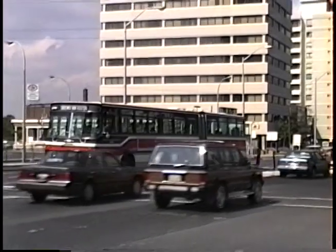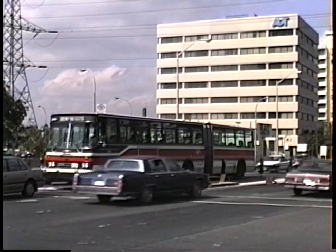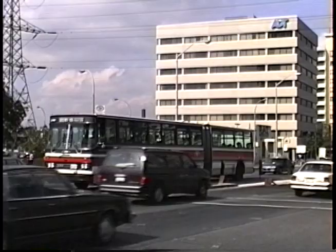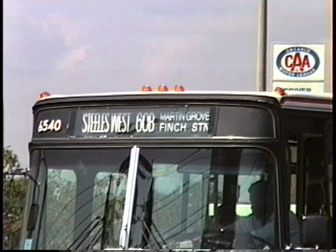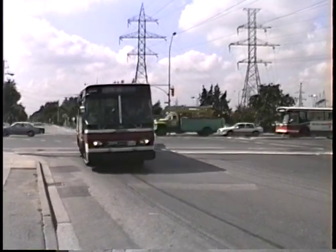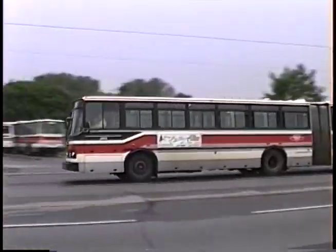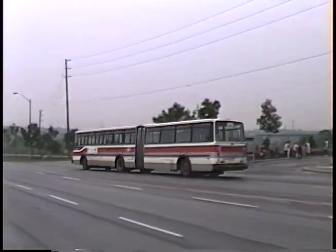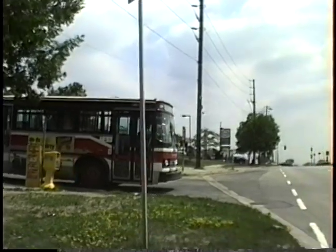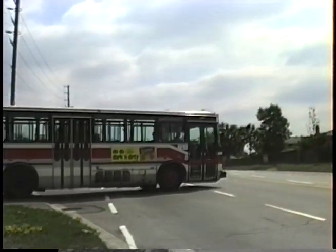They also ran on Steeles West out of Arrow Road Division. 6540 is making its turn from Yonge Street into the Finch Station, still sporting a roll sign. They were used on the Islington route from Steeles to the Islington subway station, and also via Rexdale Boulevard to Humber Line to serve the heavy student traffic to Humber College.